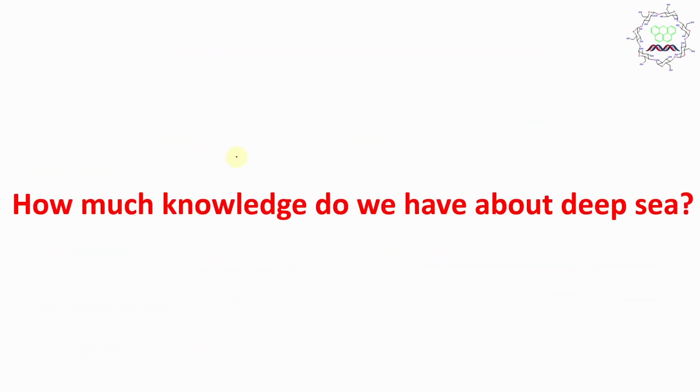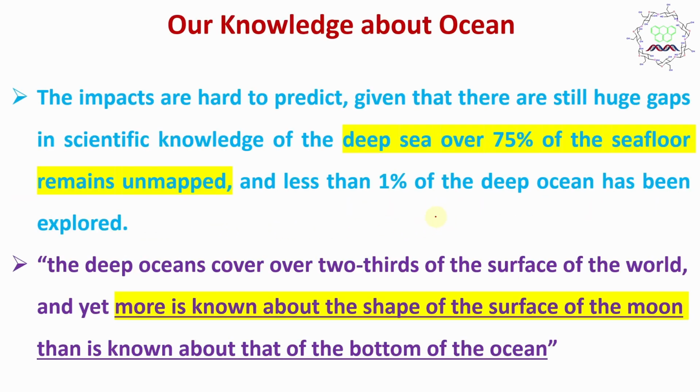Now the main concern about deep sea mining is the environmental one. Before going to that, we need to know how much knowledge we really have about the deep sea. It is really surprising: we do not have enough knowledge. Over 75% of the seafloor remains unmapped, and less than 1% of the deep ocean has been explored. So we can say we do not know the majority of our ocean floor. There is even a surprising claim that we know more about the moon's surface than our ocean floor.